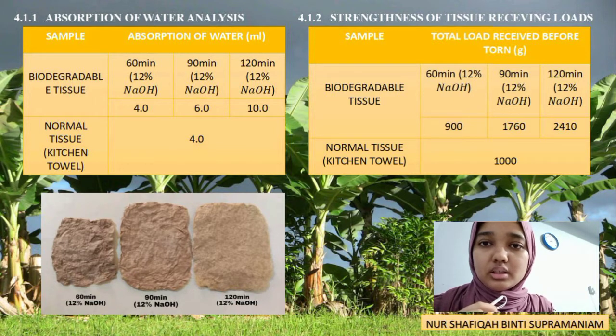Also, in other cases, the biodegradable tissue is thicker than the normal kitchen tissue, and the biodegradable tissue is not as soft as the kitchen tissue, so that also affects the results of this test.